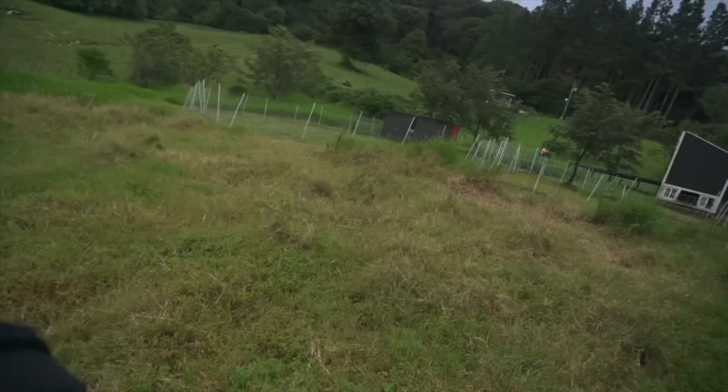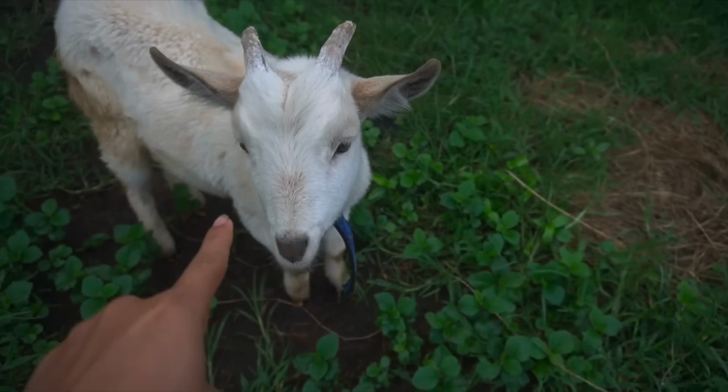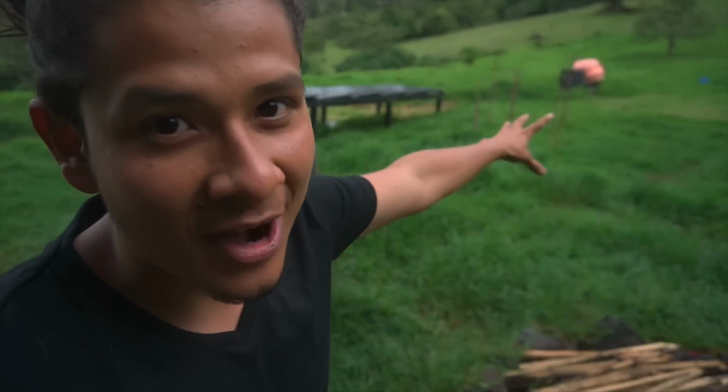So far, we have goats and chickens, which are our animals of production. This is George, this is Silly Bumps, and this is Little Caesar. They don't produce food, but they help us keep this entire place clean from the grass.